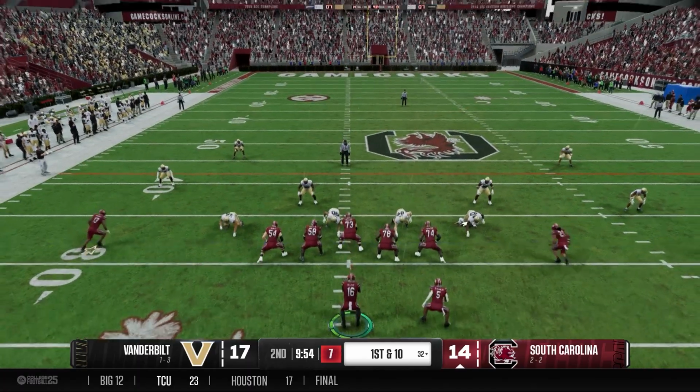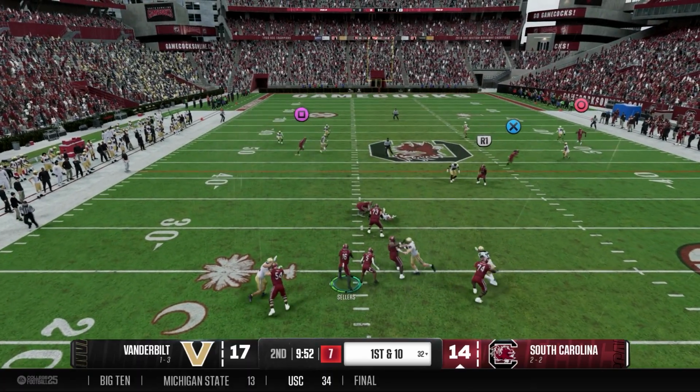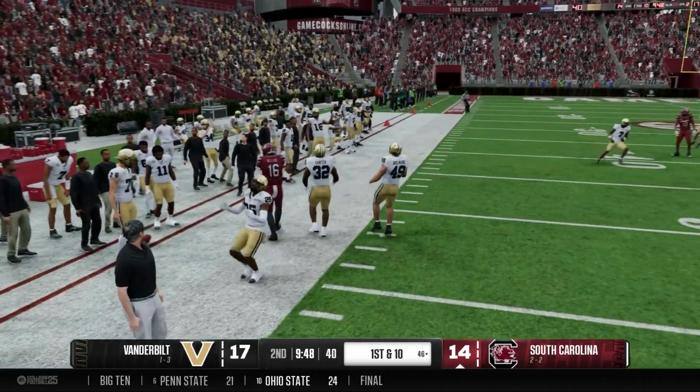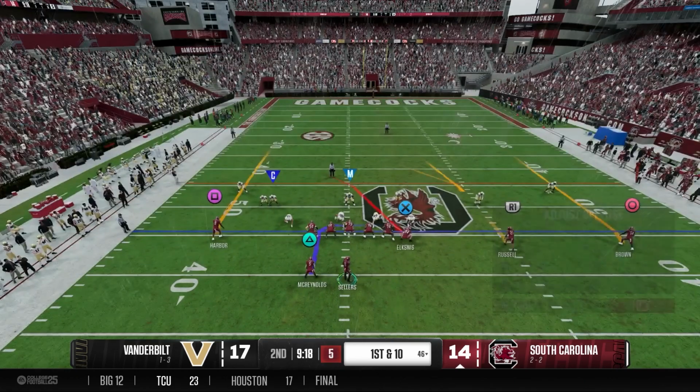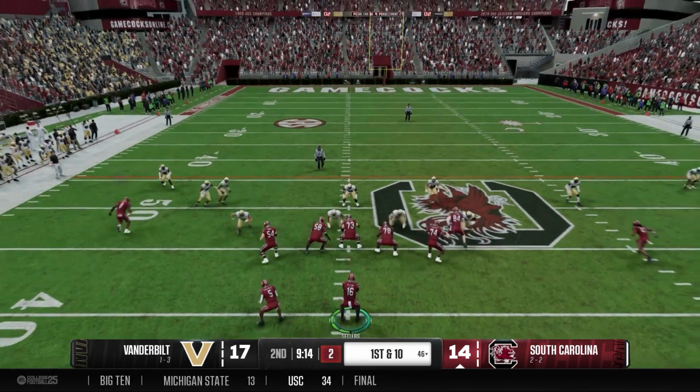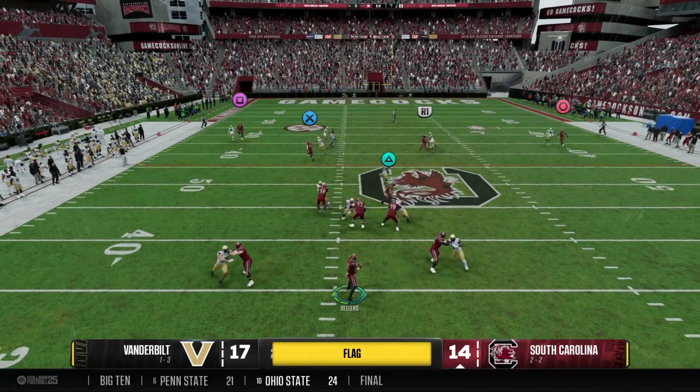They have taken the lead in this one. Again, Vanderbilt showing they're going to be a fight today. So next drive for the Gamecocks, see if they can answer right back. Sellers keeps it himself. He also can run with the football really well. Gets out to the 46. Next play, he's getting some calls from the sidelines.